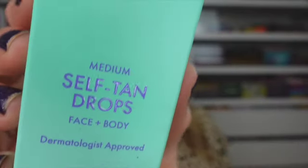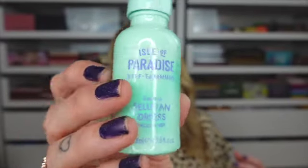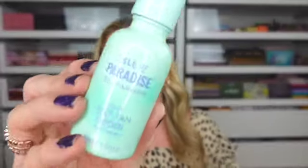And I restocked my Isle of Paradise self-tanning drops. I use these for my face, and it looks like they changed the packaging. But what I really like about these drops is you actually mix them into your moisturizer. Like a lot of self-tanners, you want to exfoliate and put it on your dry skin. But these you mix into a moisturizer so your skin doesn't feel totally dried out in the morning. It looks like they updated the packaging of the actual drop bottle as well. The old one was clear, but I am excited to see if the formula has changed as well. I sure hope not, because these are my favorite for my face.